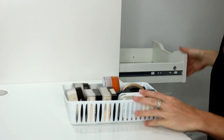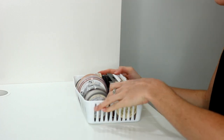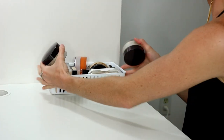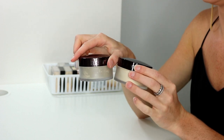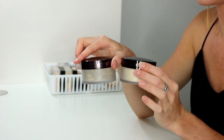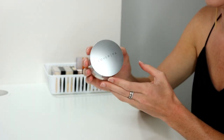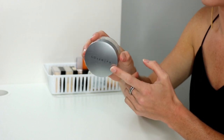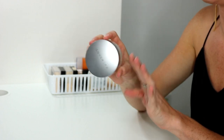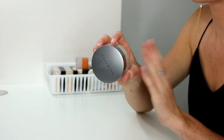And then moving on to powders. I don't have a lot of powders, but I definitely need to get rid of some that I don't even use. So I have 2 Laura Mercier Loose Setting Powder. This is so good. I'm not getting rid of this. This is my all-time favorite right now. CoverFX Perfect Setting Powder is so good. Like, I'm almost out. That's really sad. But this is also one of my favorites. It's just so finely milled. It looks gorgeous on your skin. Doesn't give you flashback. It's so good.